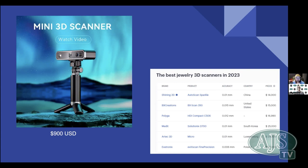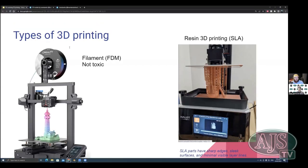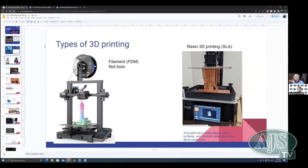And Morne, what's the process to scan something? So what do you do? I'll go to that. Well, let me show you the types of 3D printers before we get there.